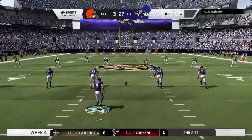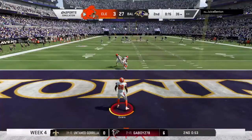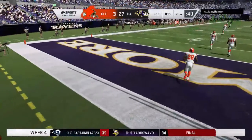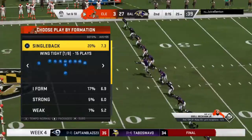So with the missed PAT in his rearview mirror, he goes back out to kick this one off. And this will not be returnable. It's out of the back of the end zone for a touchback.